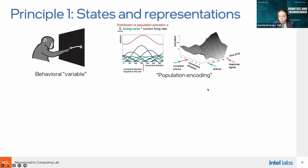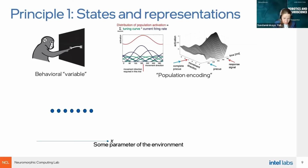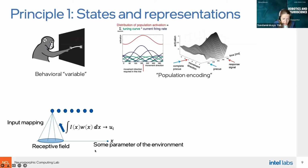So this population encoding seems to be an important principle of how variables are encoded, at least in cortex of some animals. This is just a little cartoon of how that's done. If you have some parameter of the environment or of the behavior, like the speed of movement of your robotic arm, then the neurons would usually represent or sense different values of this parameter with so-called receptive fields. So they will have different sensitivity to different values of the parameter.